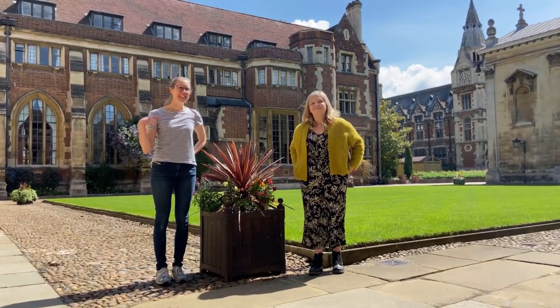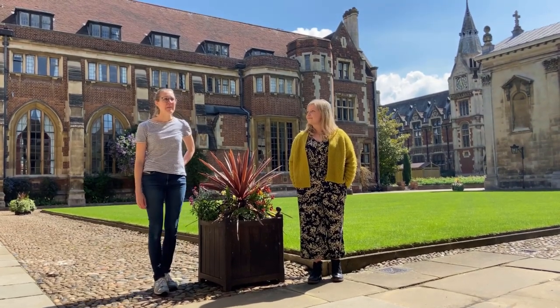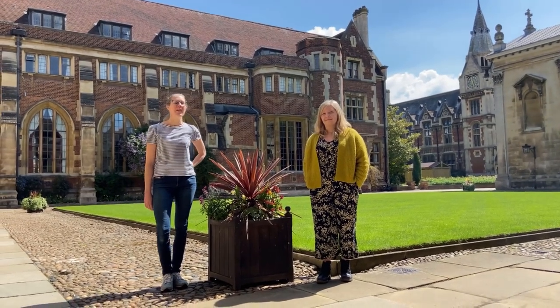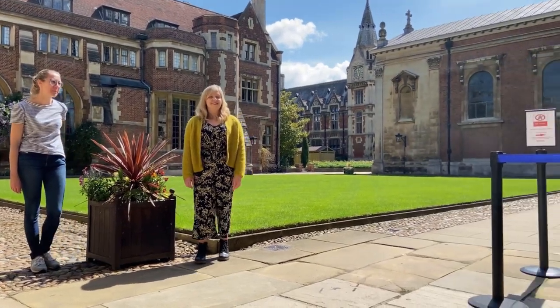So when you first come into Pembroke, this is the first court. It's called Old Court. Pembroke itself was founded in 1347, and some of the buildings in this court were built around that time. To the left of me is the Porter's Lodge. It's kind of like the reception to the college.